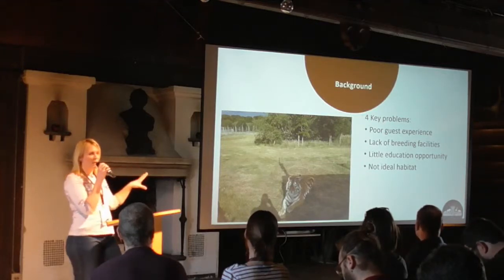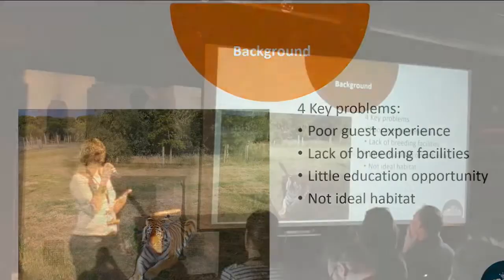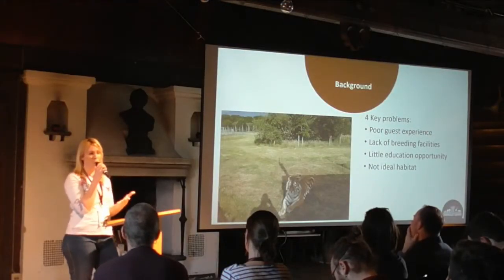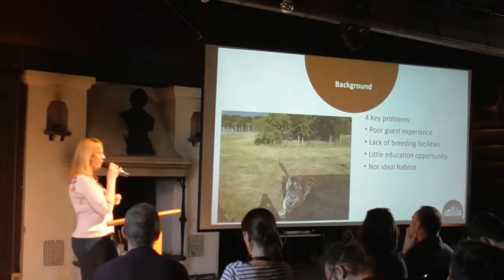Excuse the poor quality of the picture, it's just ones that we could gather together at last minute. So the first problem was there was a poor guest experience. Although the tigers were on the safari drive, they were in a drive past rather than a drive through exhibit. And also, tigers are, of course, very elusive, and ours weren't that keen on being seen by visitors. So for every 10 times or so you'd go round the drive, you'd probably see a tiger about once. So they were just not on view. You know, we sort of almost stopped mentioning them on guided tours because they just weren't visible to the public. They weren't aware that they were there.